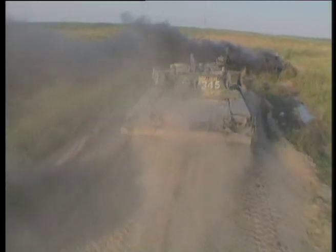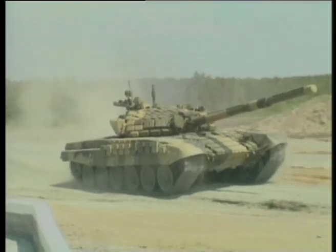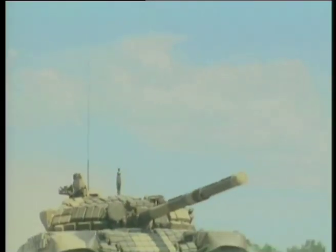They also decide that the T-72 will become part of the Russian army. It will be the second line. So in the front line, you're going to have the T-64 alongside the T-80. And then behind these, you're going to have the T-72.